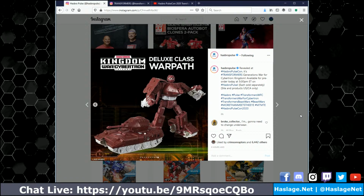I like that he's smaller. I like that he's a mini bot. I like that because I'm a huge Transformers toy guy over cartoon accuracy. I'd rather have a toy accurate toy than a show accurate toy. And him being smaller, I think, is super cool. I dig it. I think he looks really good too. Definitely a Warpath to get if people don't have a Warpath for sure.